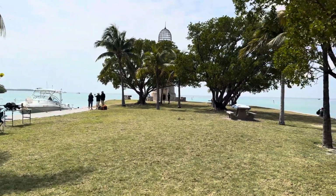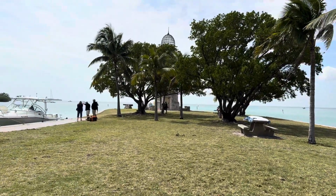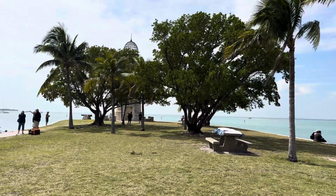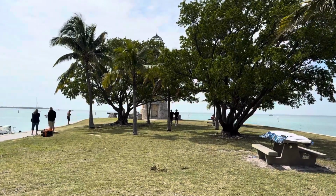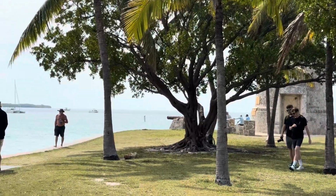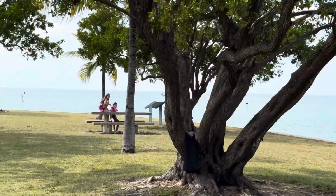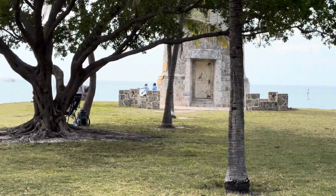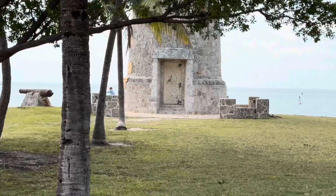So we are here on Boca Chita Key, and you see there ahead of us is the lighthouse that Mr. Honeywell had built, right? Well, over there, I don't know if you can see that very clearly, but that is the cannon. And according to what I read yesterday, he used to fire the cannon to welcome his guests.